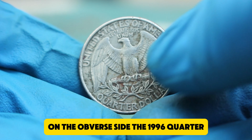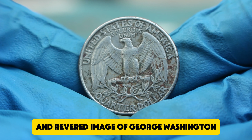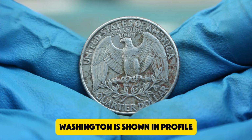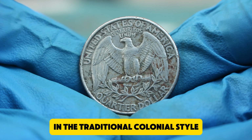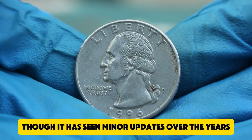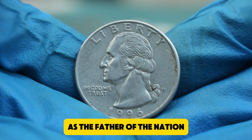On the obverse side, the 1996 quarter carries the familiar and revered image of George Washington, designed by John Flanagan in 1932. Washington is shown in profile, facing left, with his hair tied back in the traditional colonial style. This portrait, though it has seen minor updates over the years, remains largely unchanged and continues to be a symbol of Washington's role as the father of the nation.